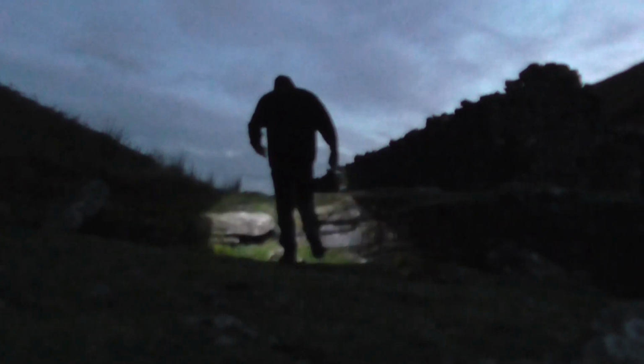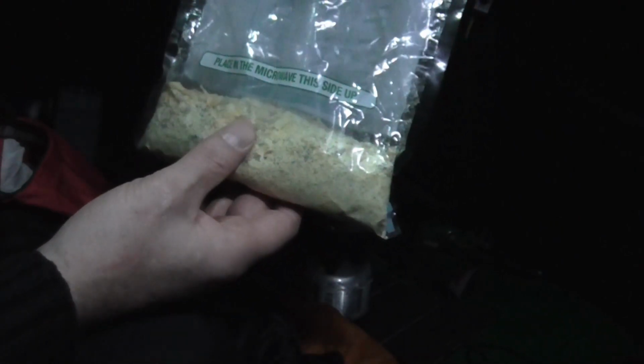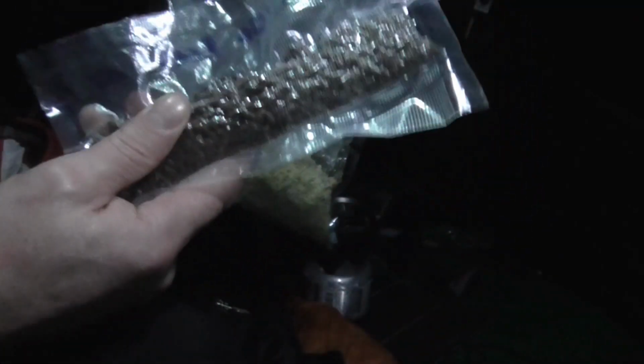That's what I use. These are my dehydrated meals. This is shepherd's pie. Onion seasoning. Dehydrated minced beef. Beef's more or less dehydrated.